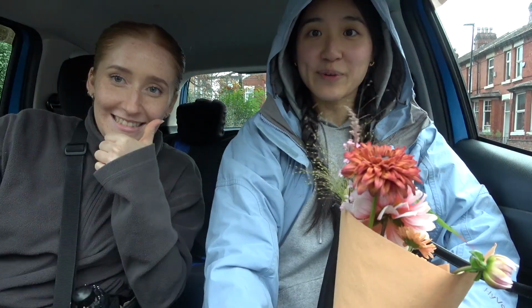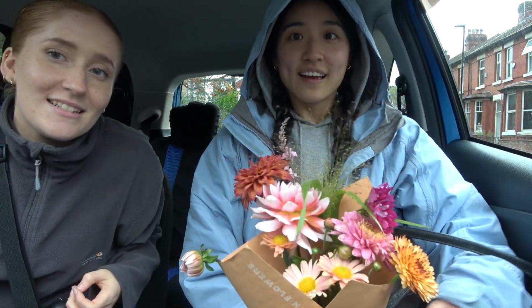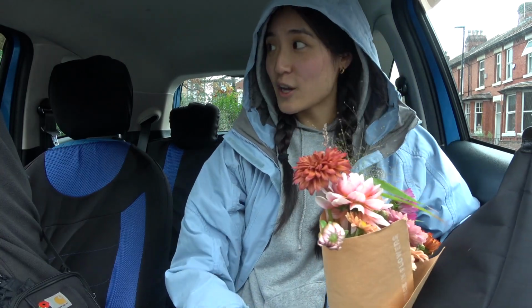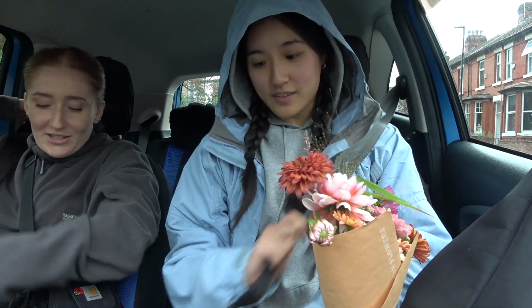Okay guys, we're leaving Platt Fields Market. Got this for Hannah because it's her birthday tomorrow. We just have beans, so beans and soup. But yeah, Hannah's a little October baby, that's why we love autumn together, don't we? Yes. We're on our way to Didsbury to go and do some charity shopping and maybe go to the park.